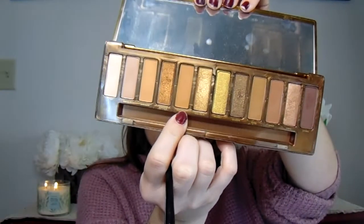I'm going to jump into this shade. It's called Keeper. It's kind of that honey, bronzy kind of shade right there, and I'm going to use this on my crease as well. I just want to deepen it up a little bit. Ooh, that's a pretty shade.